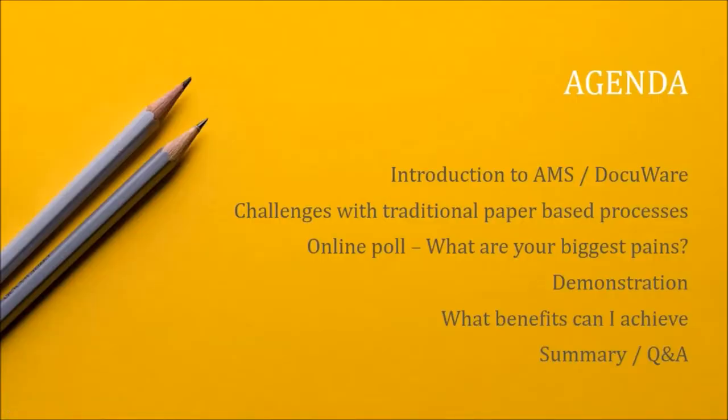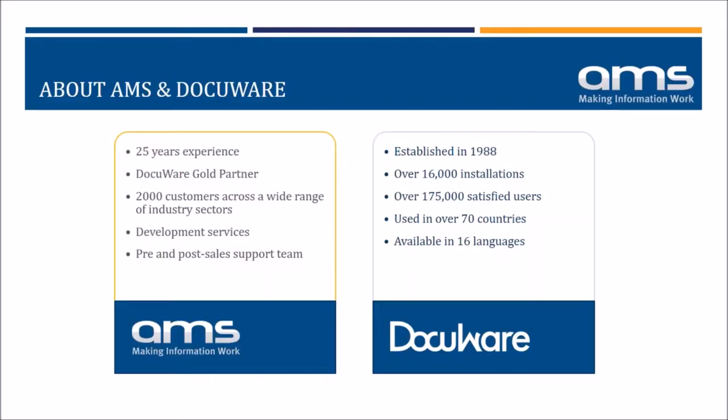Okay, so this is the agenda for today, what we're planning to cover: a short introduction to AMS and DocUair, some of the challenges currently faced with traditional paper-based processes. We'll then run a short online poll on the problems as you see them within your current role. Matt will run through a demonstration of the storage, search and retrieval functionality within DocUair. We'll then review the benefits we can offer and summarise at the end with a chance for you to ask your own questions.